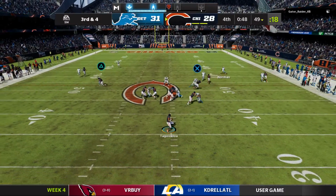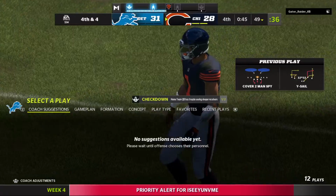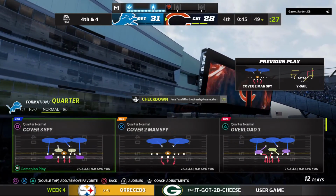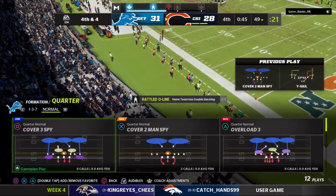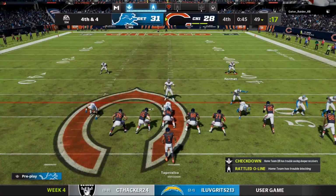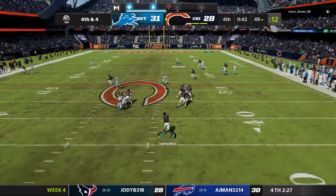Tua to throw. And that is incomplete. That means there's just one last chance left, and this has to be a 1st down or a touchdown, or this game's over. And they're going to at least line up to go for it here on 4th down. They're going for it. Here's Tua with it.